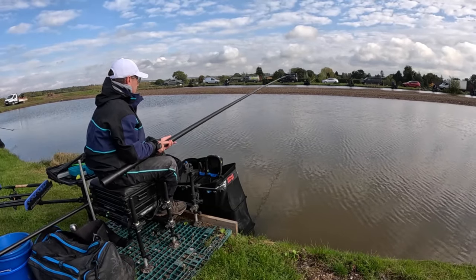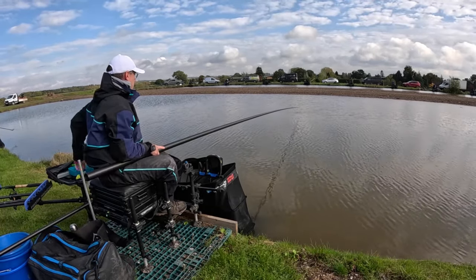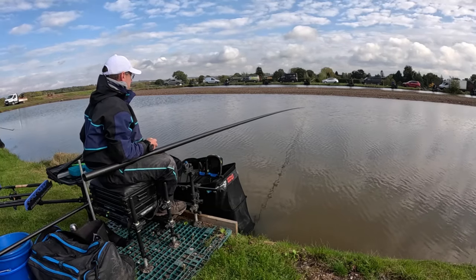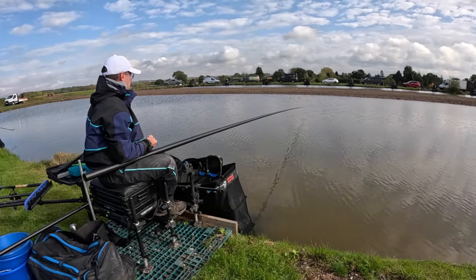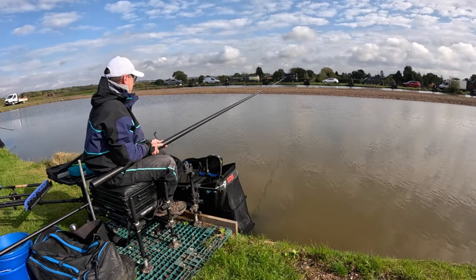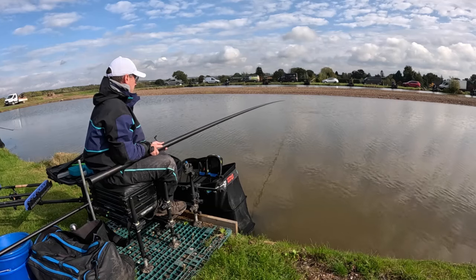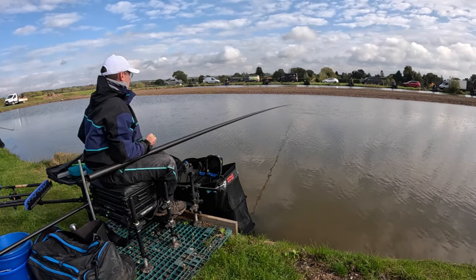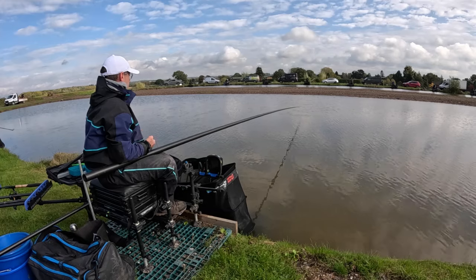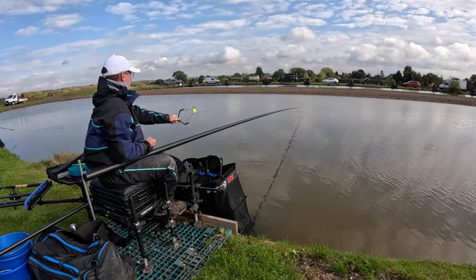Slap it in 3 times. My plan here was just to give this about 15 minutes, while I'm resting that short line, and see if the fish had actually moved out and come shallow. Because like I say, the bites started to dry up a little bit on that short line. Bites weren't coming as quick as before, so it felt like the fish had moved somewhere else and I needed to go and find them.